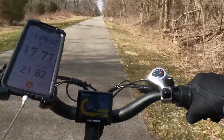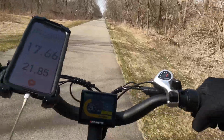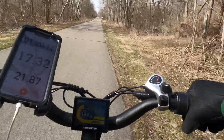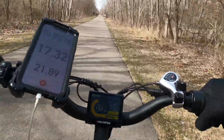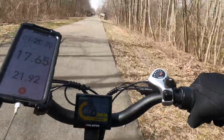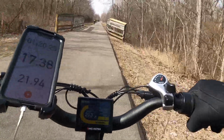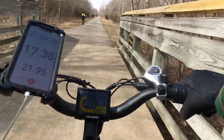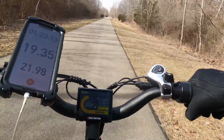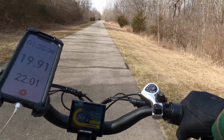Seen a few people out today. Glad to see that. Weather's really nice. Not much activity on the trail. I like that. Got about 8 miles to go.